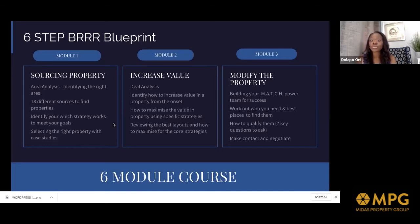And then we also look to maximize the value in the property. So specific strategies that help to maximize the value. And then we also look at reviewing the best layouts, like I said, and how to make sure that the layout of the property that you've selected works for the strategy that you want to employ in that area. So if you're looking at a HMO, then making sure you select the right property and reconfigure the right property so that you can maximize the income from your HMOs.